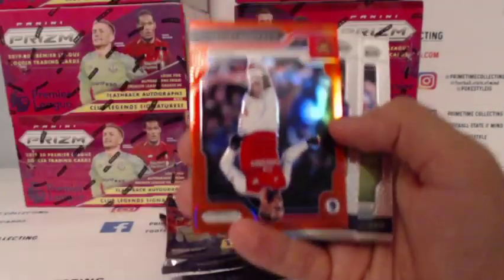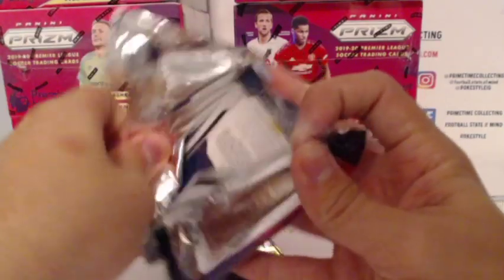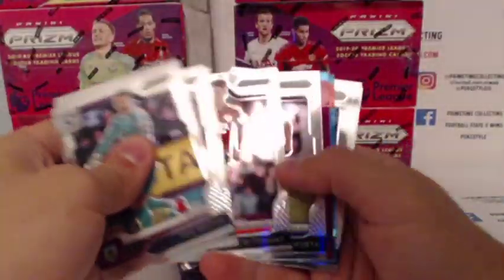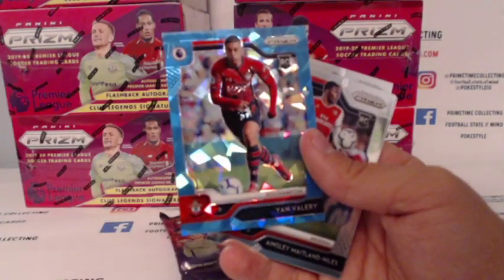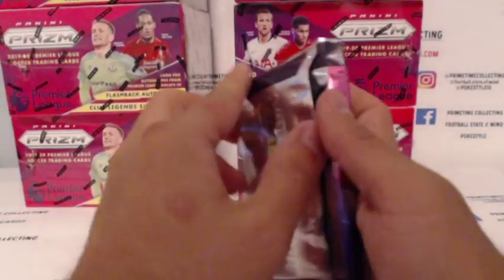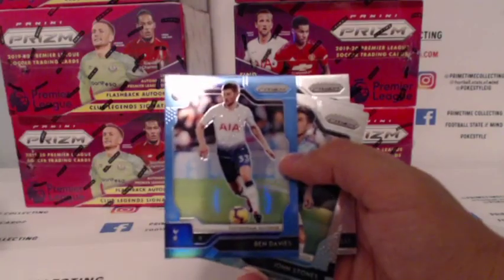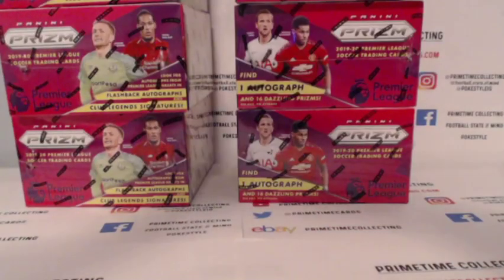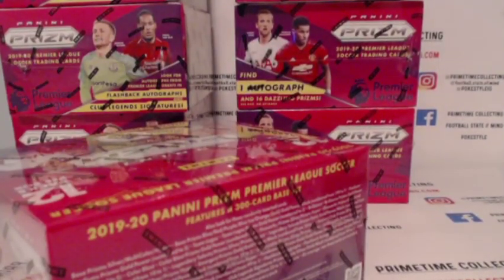Emergent for Bournemouth, David Brooks. And for Arsenal, Alexandre Lacazette. Red, out of 149. Base. Henri Lansbury for Aston Villa. For Southampton, Yan Valery, rookie. Cracked ice, blue, out of 75. Fireworks for Brighton and Hove Albion, Matt Ryan. Blue for Tottenham, Ben Davies, out of 199. Nice box there. Next box. Next in line.